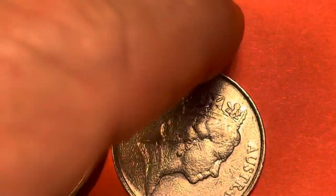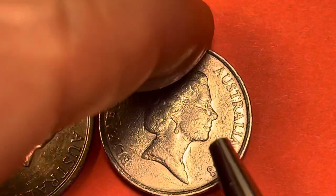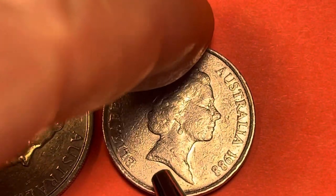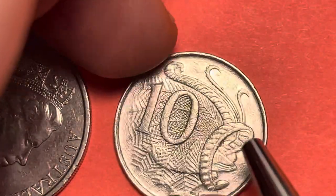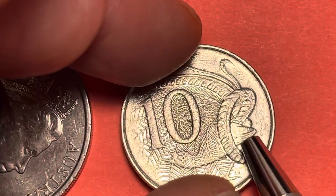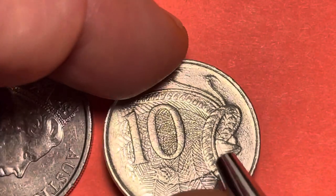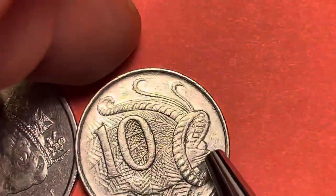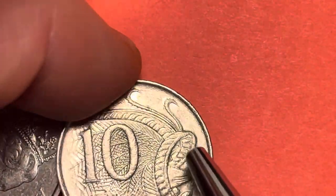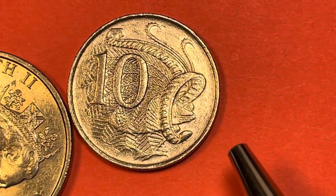And then here's another smaller one here. Again, that's a 1988. Again, you can't really see the RDM here very well because this is so beat up. And this is, of course, the 10 cent coin with the fish inside. Can you see the fish mouth coming out of here? And these are like these quills. It almost looks a little bit like some kind of special bird, like a lyrebird or something, but it is not.